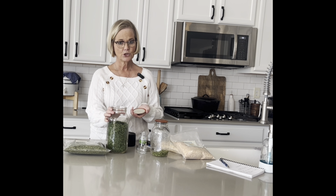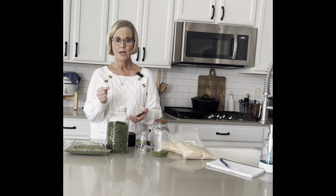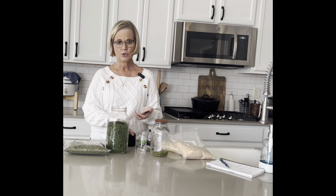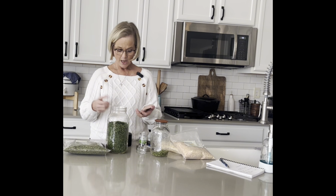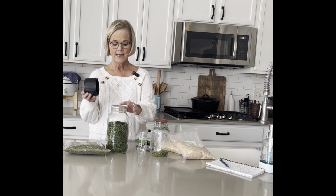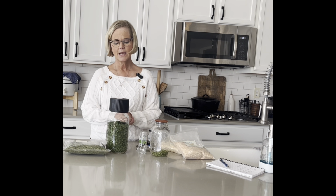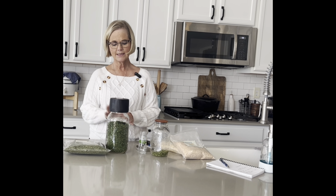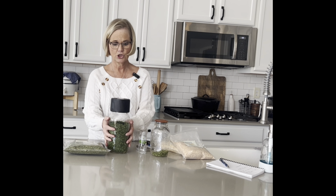So you can put an oxygen absorber in here, which will help pull the oxygen out of your jar. On top of that, you can actually do a food saver technique. You can either food save it with a food saver. I have this great little vacuum sealer for mason jars, and it's one of my favorite kitchen tools. I actually just stick that on there for 15 or 20 seconds, and it will suck all of the air out of my mason jar.